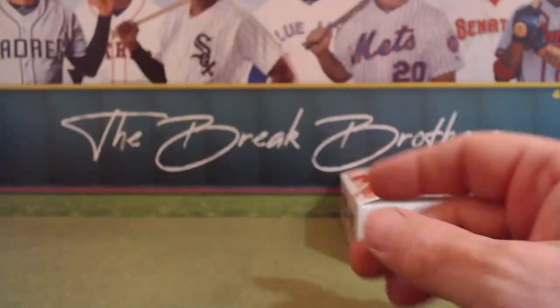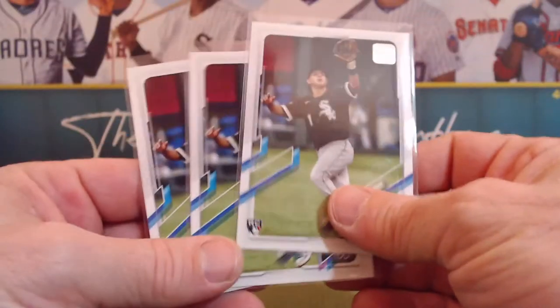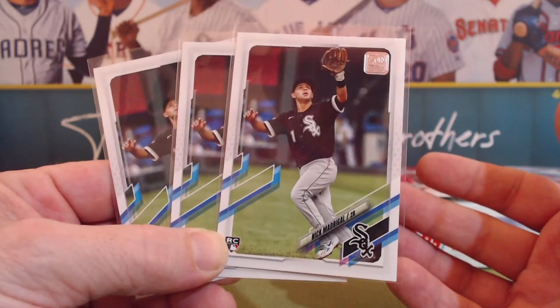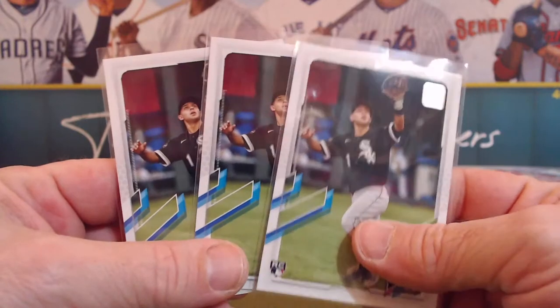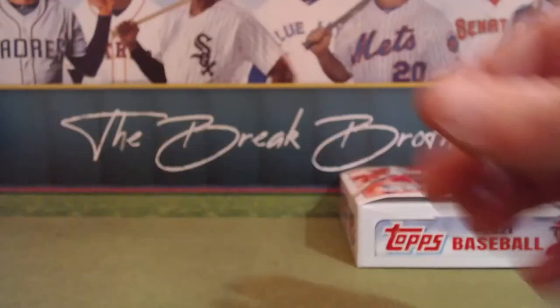Got three Christian Pache's. I know we got at least two Ian Andersons for you. There may be three over there. Here's another one for Pat. Nick Madrigal, not Rick. Nick Madrigal. He's a great guy with a great bat. Look for him to make some noise this year.